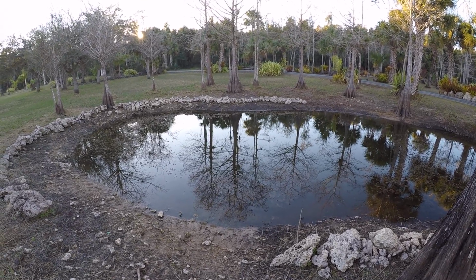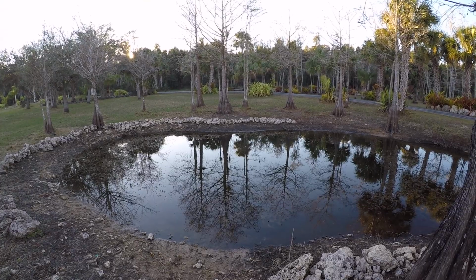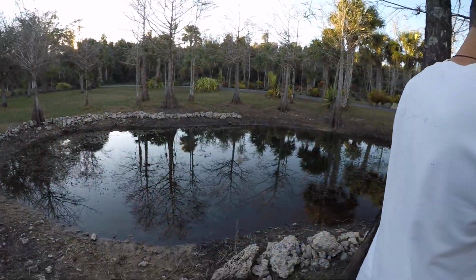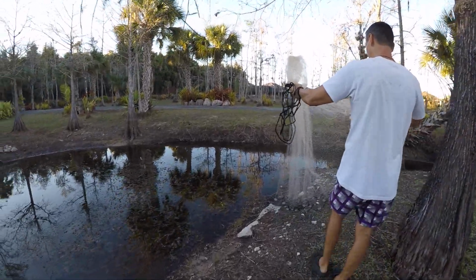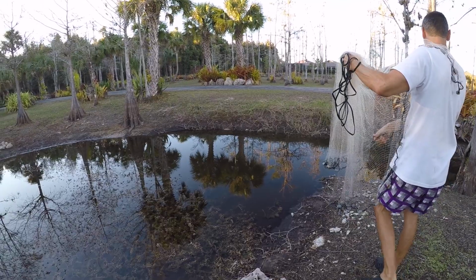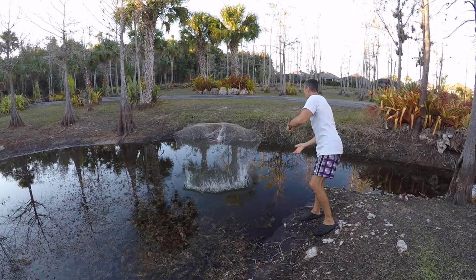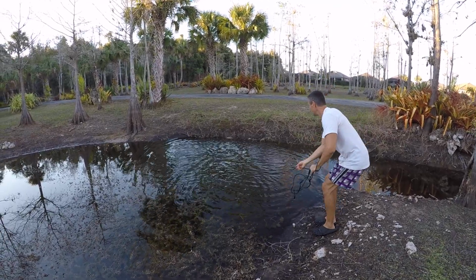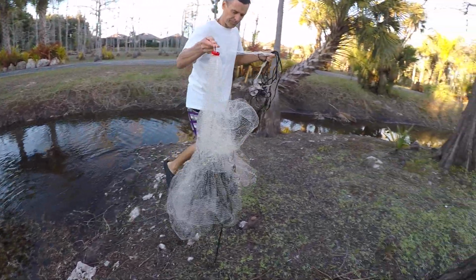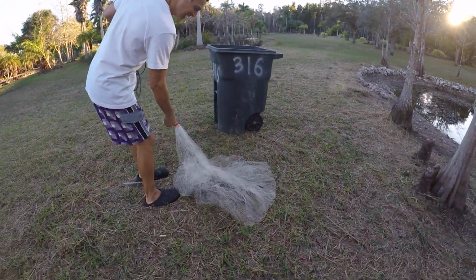I think we scared everybody else that would be in there. We can try one more time, or try on that shallow. The deeper the spot is, the longer the net has to sink, the more time the fish have to escape it. That's a nice throw. Fully extended. Is there anything, honey? I don't see anything.